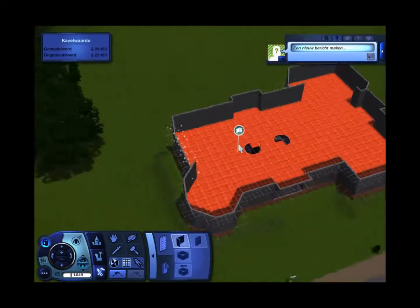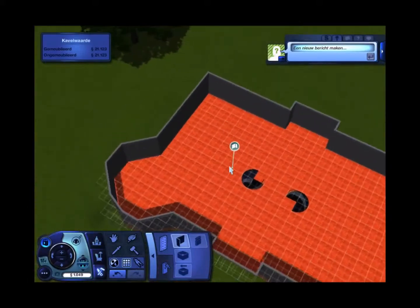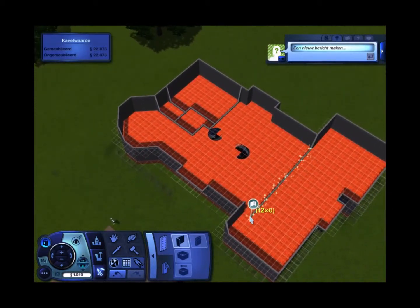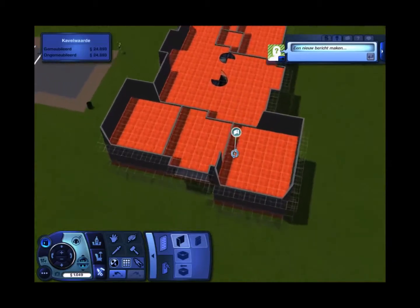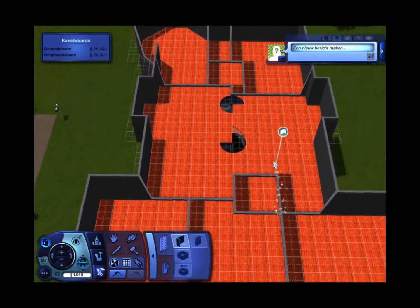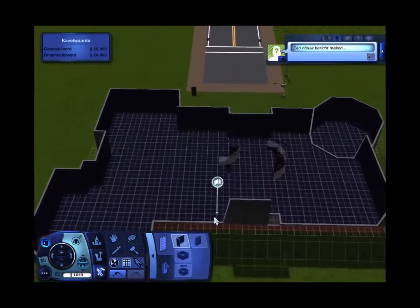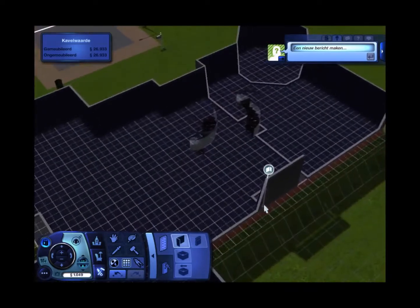And once we get the shape of the house mostly done, you can see that it's starting to take shape, and you can see where I'm going with this. I think this is gonna be almost the final floor plan. Yeah, the upstairs at least. And now we're moving to the downstairs.